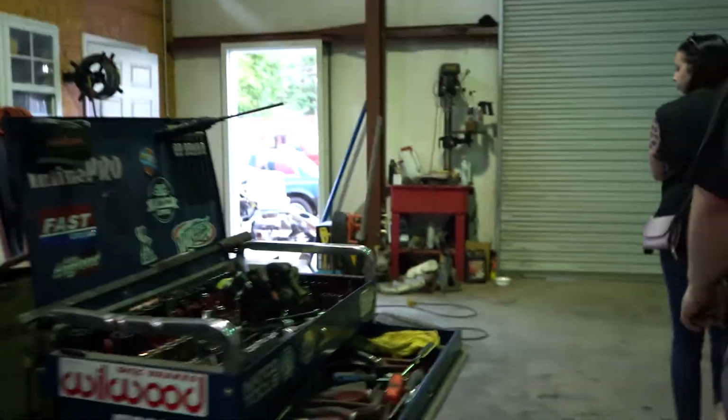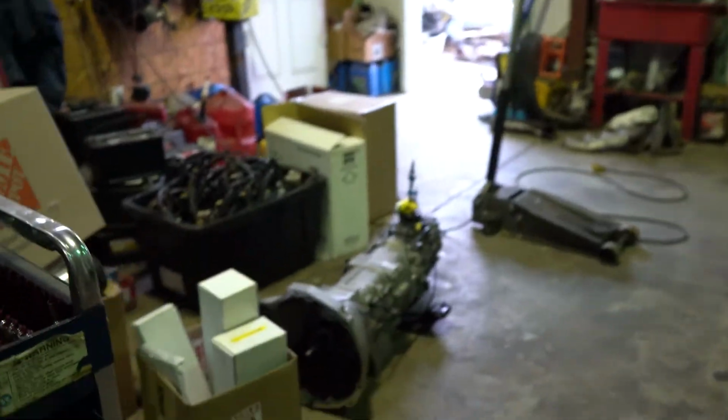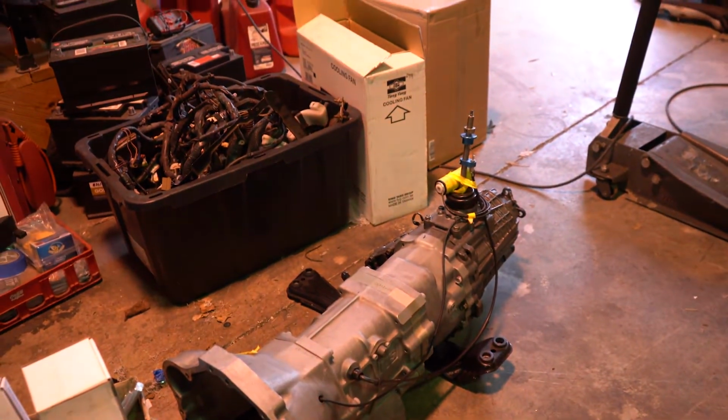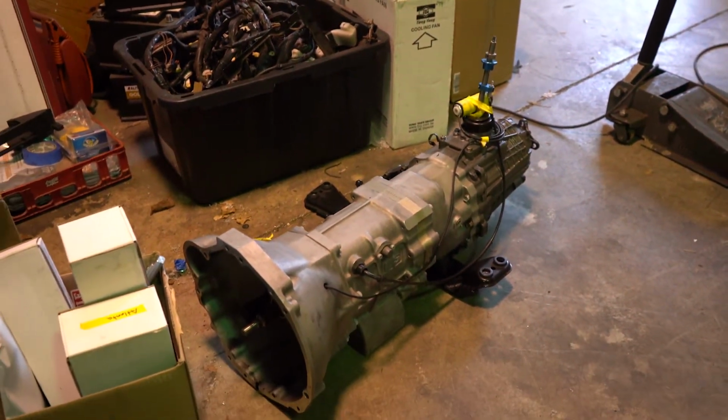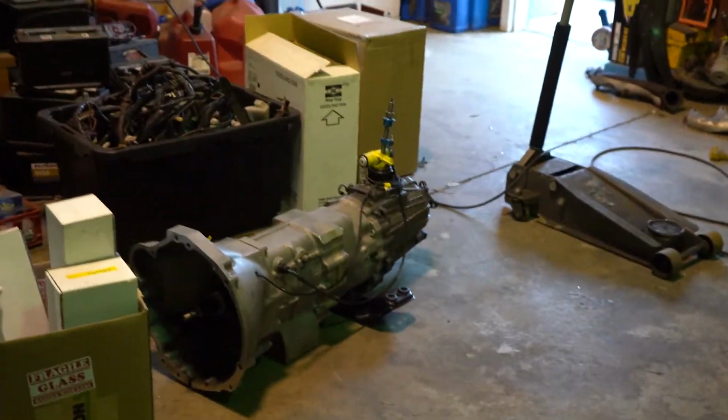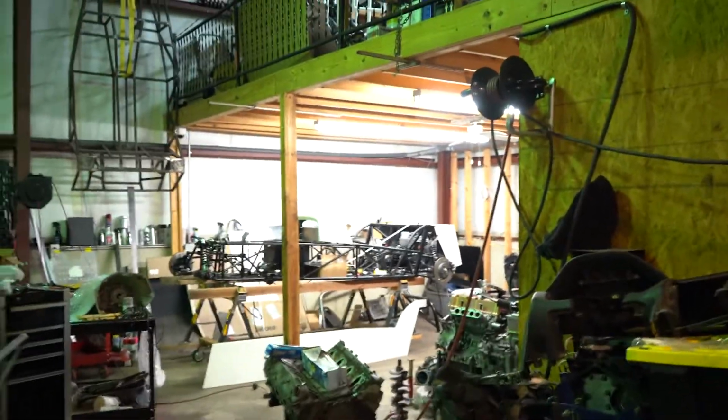You got a sequential for the GTR whenever it gets here. No way. I wanted to put one in the Calvo build so badly. Well, I got a 240, the red one, but it's blue with a 2J and a 6XD in it. No way. Yeah, that's got to be an animal. Wow.